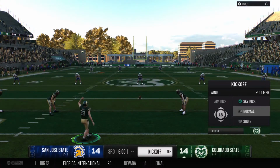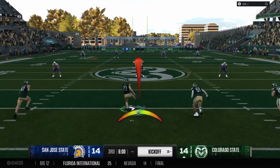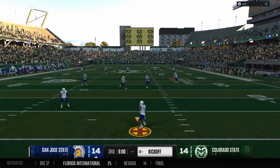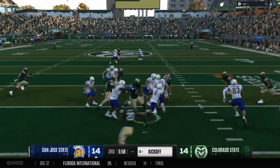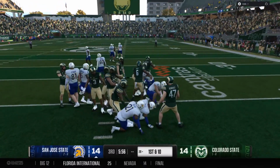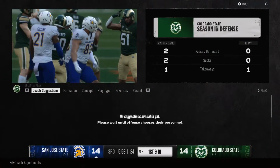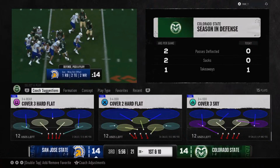The Rams will kick it away to crank up the second half. Here he comes from inside his own 5. He was hoping for something a little more dynamic, but they get him on the ground at the 20. Offense will take over. 1st and 10.